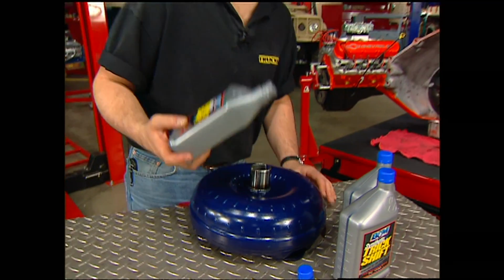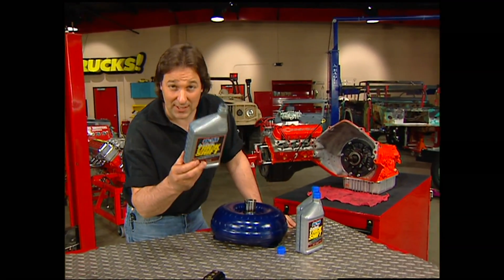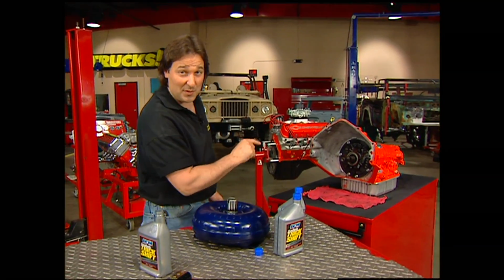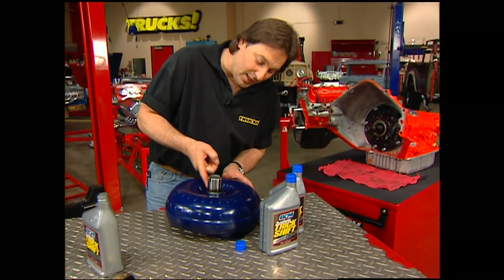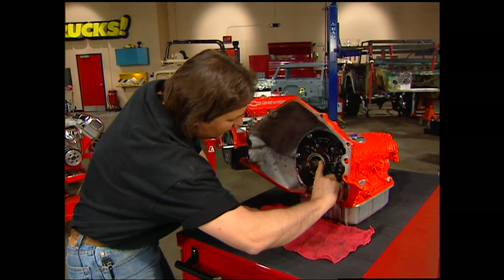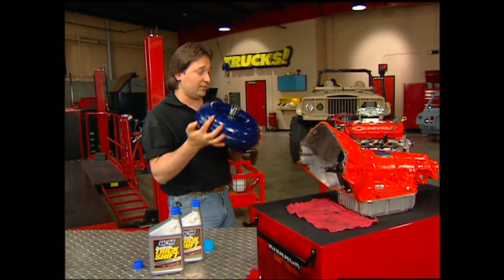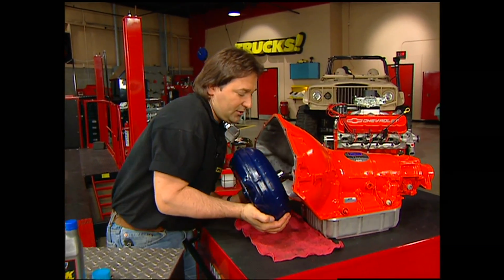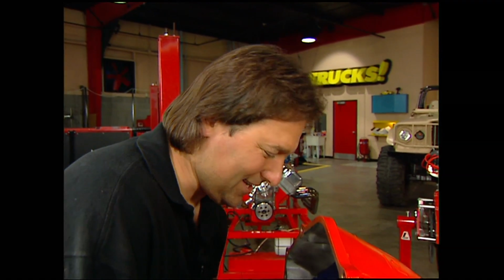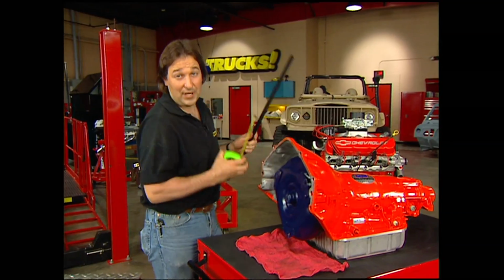To install the torque converter, pour in a quart of tranny fluid. Now, we are using B&M's synthetic trick shift because it is specially formulated for performance transmissions. Now, make sure that you're well lubed around this stub shaft as well as this seal so you don't rip it when you put the torque converter in. Then take the torque converter, just slide it onto the input shaft. There we go.